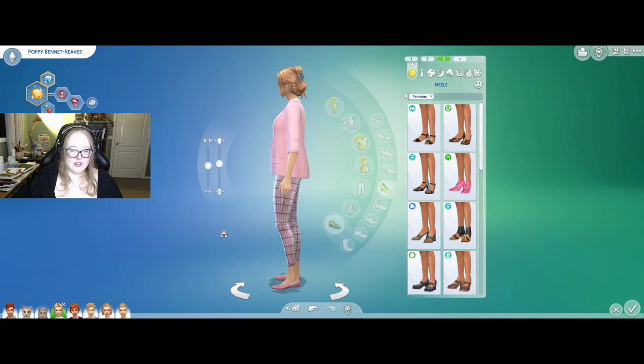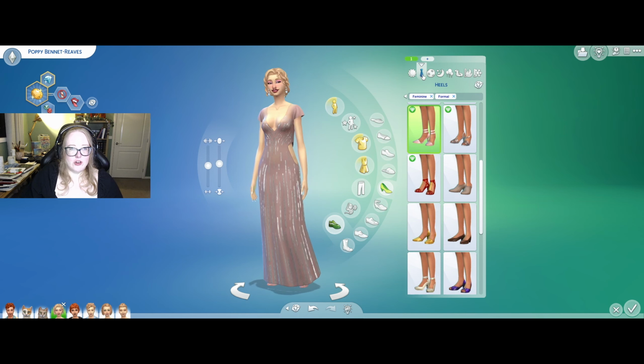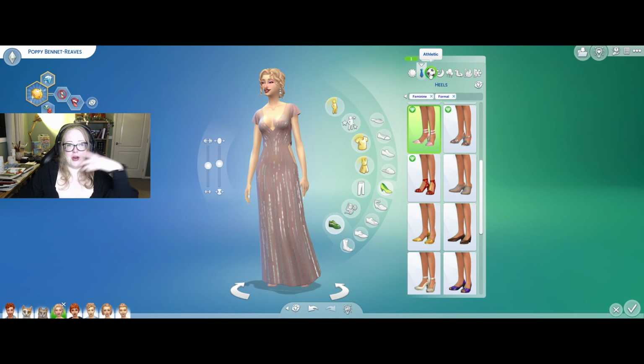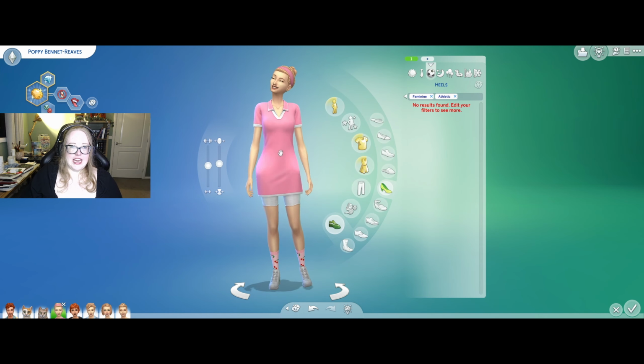Cute. And outfit three. The shoes for that one work, I think. She's so cute. Then we have her formal wear. So she's gone very elegant and glamorous. I feel like she likes to look good and always have perfect nails and perfect makeup and perfect hair. This is her working out gear.